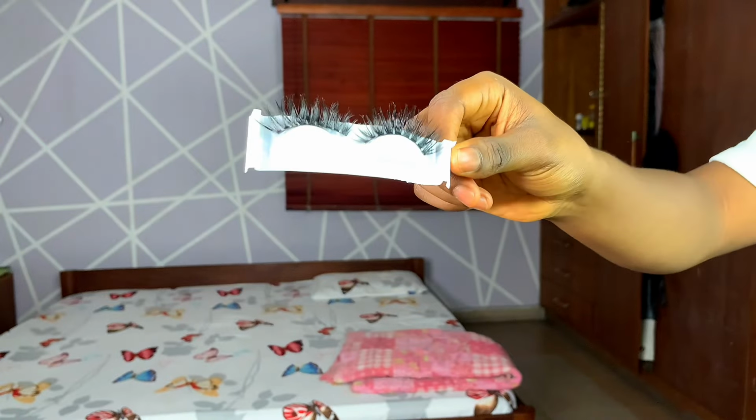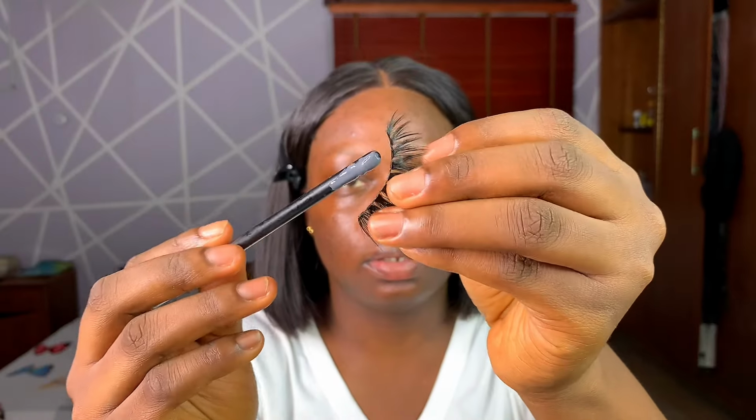I know I've been seeing this trend. It's been everywhere on Instagram, TikTok, on which you can use this clustered one. I would love to try it out, but for now I just stick with this one. Basically, I'm just using this bonding glue to add to it, then I dry it up. I blow breeze on it so it dries up, and then I add it to my lashes.